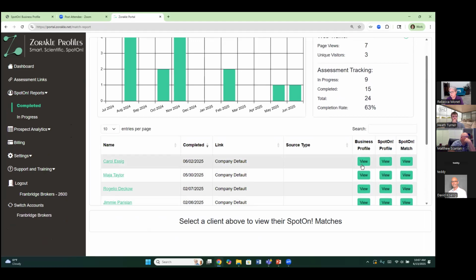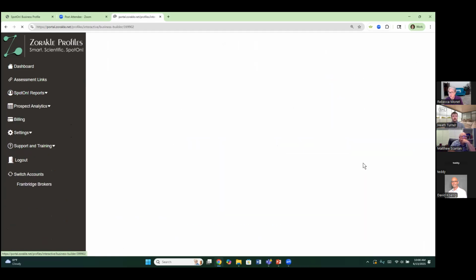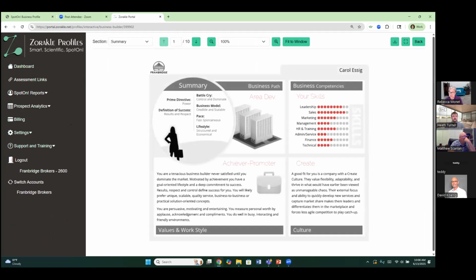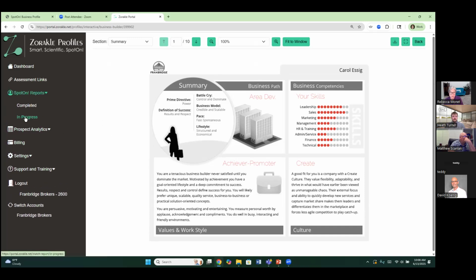And it includes the prospect's report, which, as you know, is called the Business Builder profile. You'll find it under this tab, and you can see what they see. And just as a reminder, what the prospective franchisee sees is slightly different than what you see. You have an additional couple of pages that they don't see. So just a heads up regarding that. There are a few things that we don't share with the prospective franchisee.